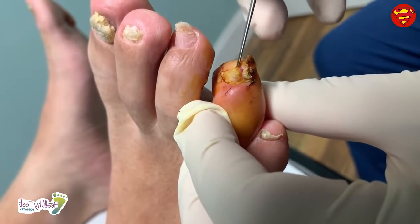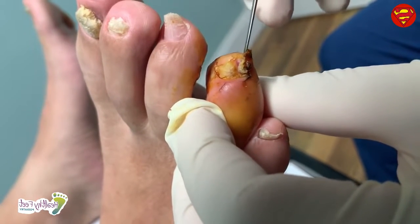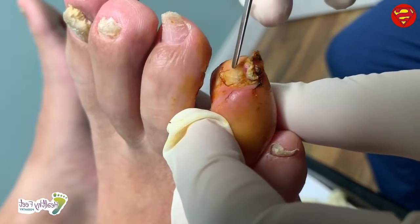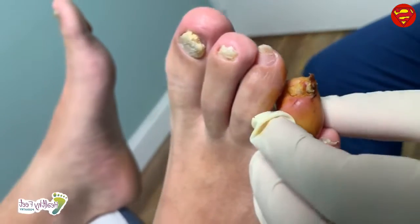So we are going to pull off each nail, because this is on both sides, and we're going to look at the other side as well, as long as Jelaine can stretch across there. But we're going to pull off both nails today, clean them out nice and good, and then send this out to pathology to make sure it's nothing crazy going on.